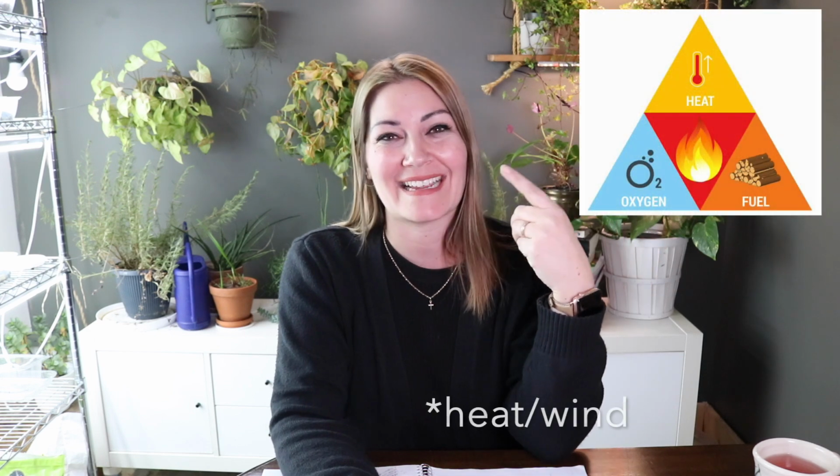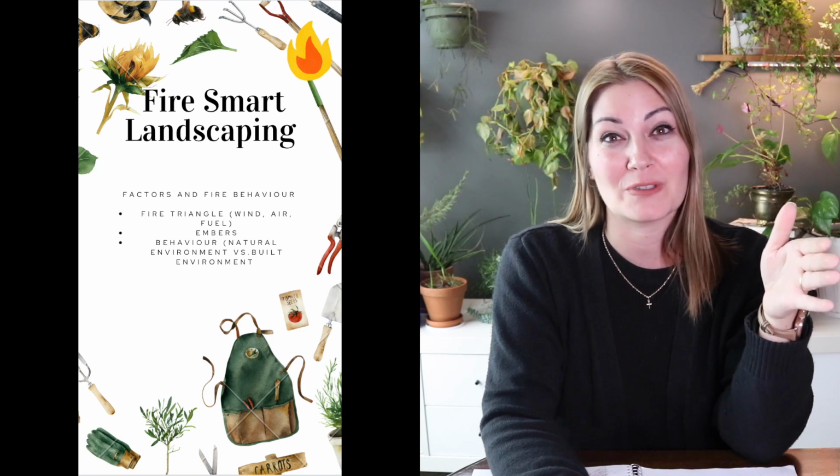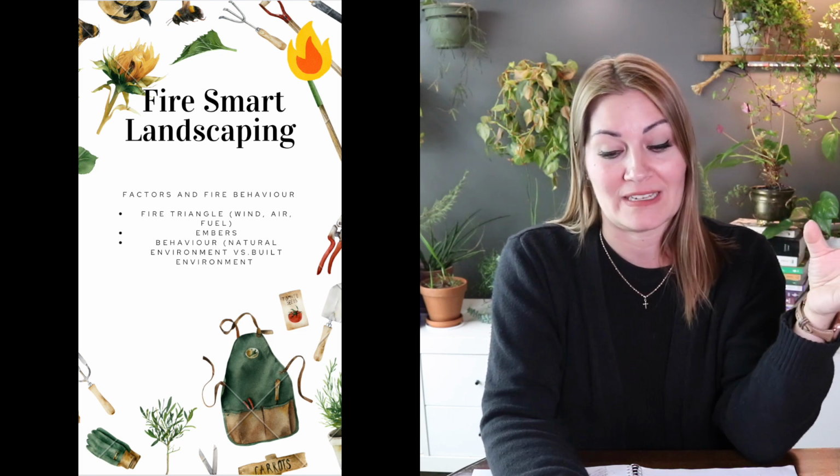There are a few considerations and factors when you are trying to understand what a fire is and how it behaves in order to protect your own property. So there's a fire triangle, and that includes wind, air, and fuel. Without one of those things, a fire cannot continue. So obviously we can't control air. There's oxygen outside. There will always be. But the wind and the fuel are the other things, right? So creating a windbreak would be one way to control our wind. Fuel, that is the factor we can most control in our own properties. Fuel.